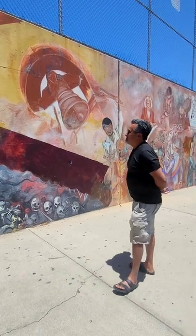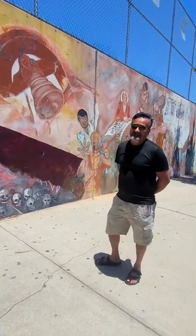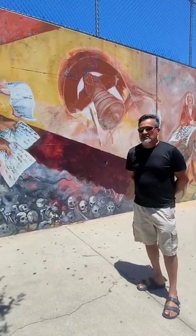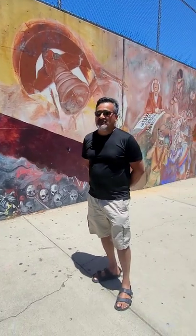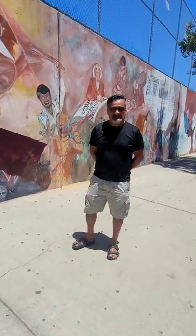How much funding would you need to restore this back to its glory? I honestly don't know, but I know it will require a lot of money just to keep up. At least me as an artist out here restoring this mural. I mean, just paints alone, the paints are pretty expensive materials.